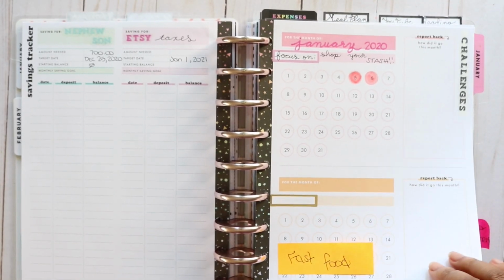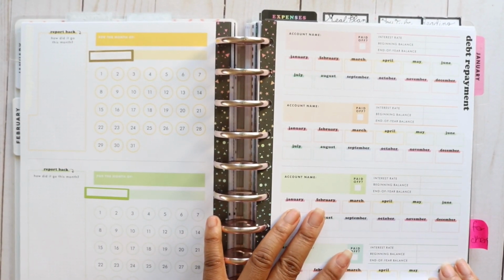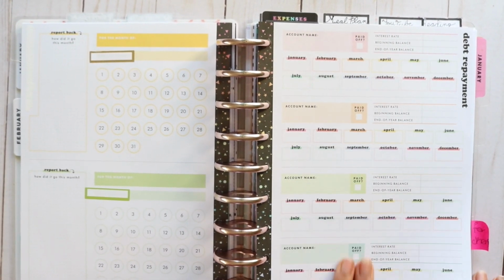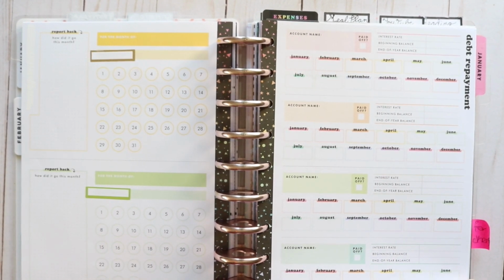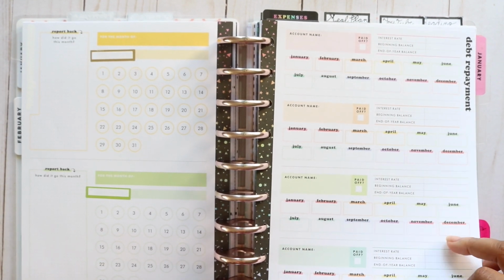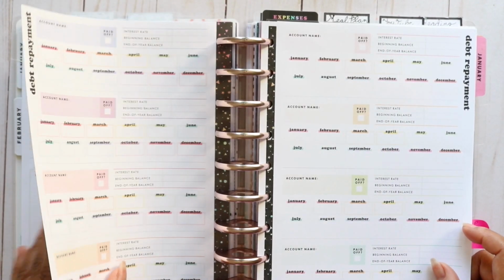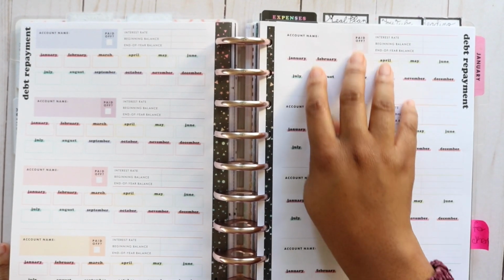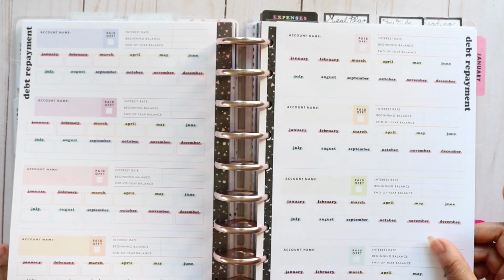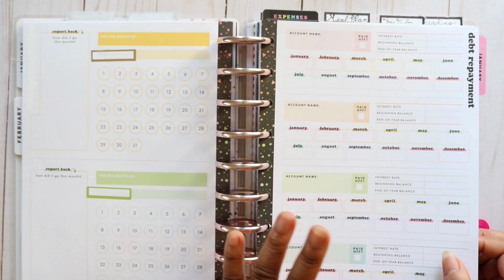Okay, so the next page after the challenges is the debt repayment page. Now, this page, I was like, oh, this is perfect. I can list out all my debt. Once I got my credit report and realized how many debts I had, I had to do a little bit of trickery here. So I made a copy of the front side of this page because I needed at least two more spots. And I'm thinking I might go ahead and copy the back just in case. Just in case, because I really, really like this page.